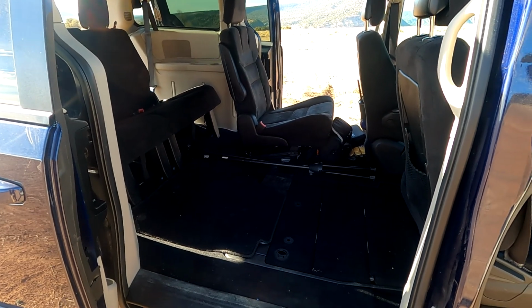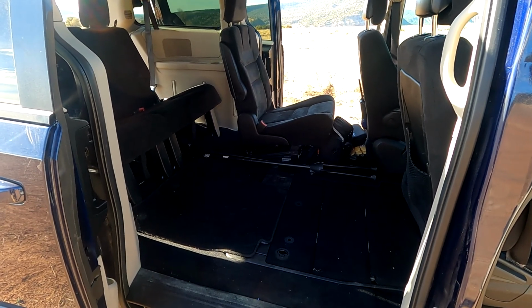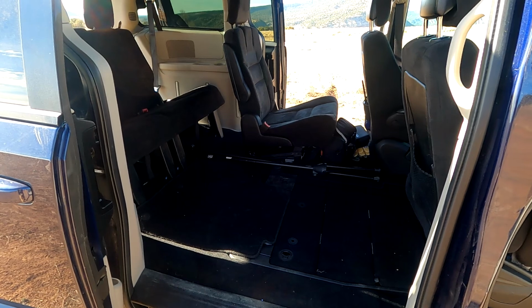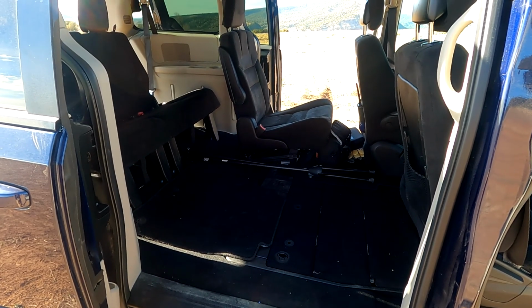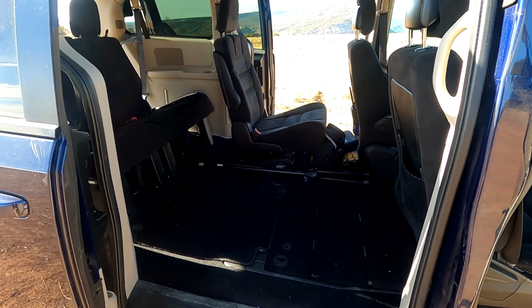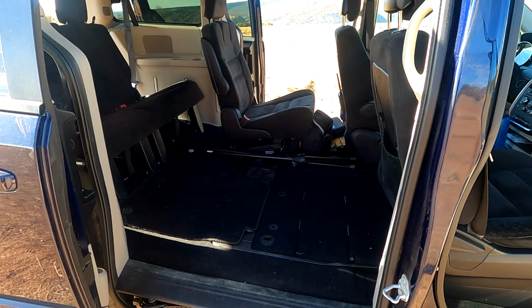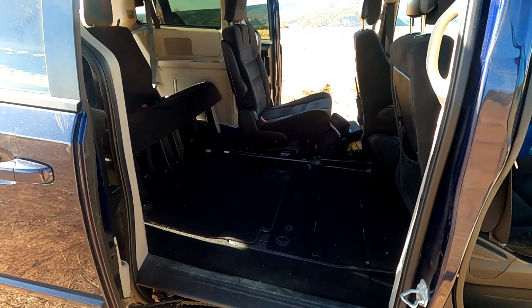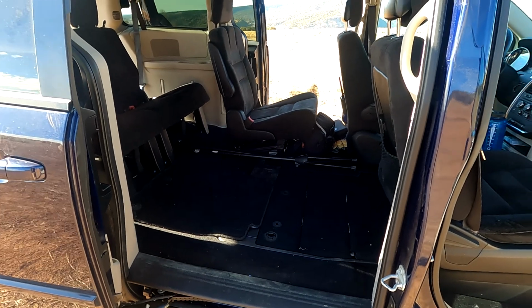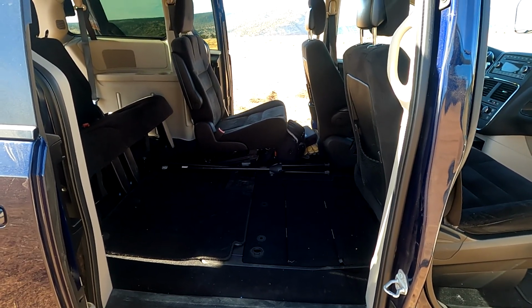I do know I want to leave one seat in, but right now I'm thinking that the back seat and the seat behind the driver are going to come out in order to gain that storage. I also cut a custom carpet to cover up the floor, so that I can protect the factory upholstery from any further wear as I utilize this as a weekend camper van.